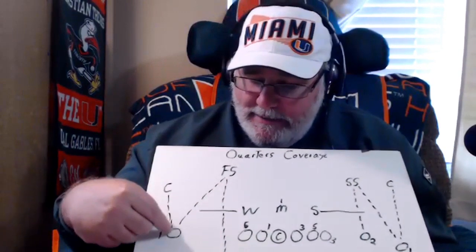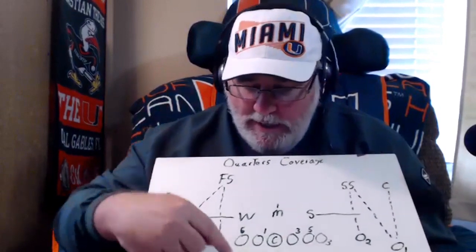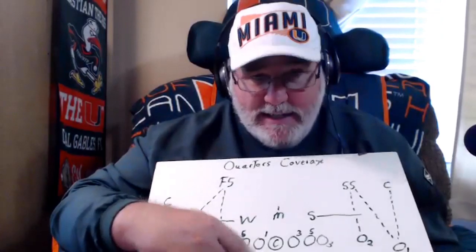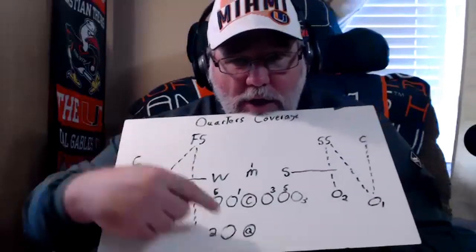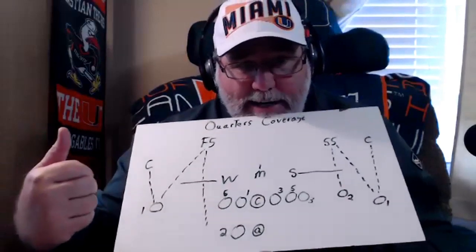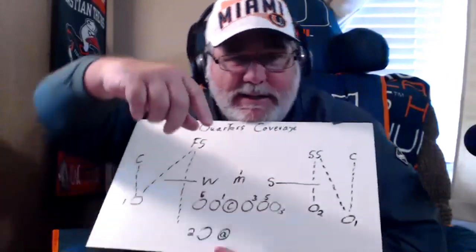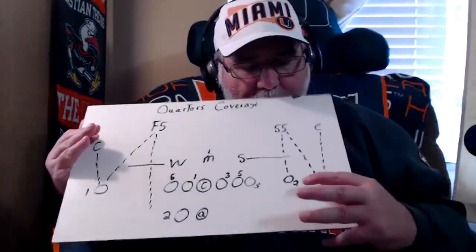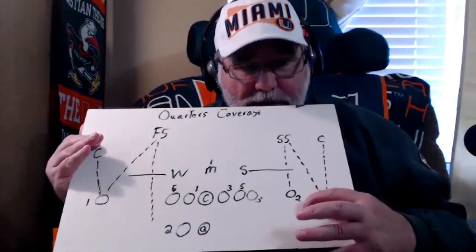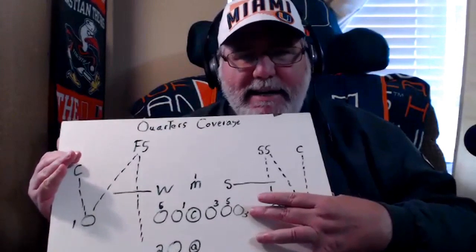Basically, this receiver is a 1. The halfback in this formation is the 2. That's 1 and 2 on the weak side, because the other side is the strong side. Same thing on this side: the outside guy is the 1, the middle here is the 2, and basically the slot is the 2. And then the tight end is the 3.